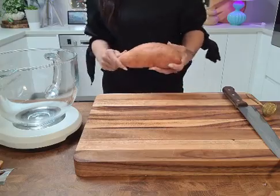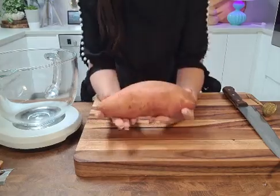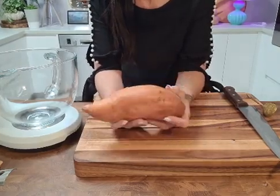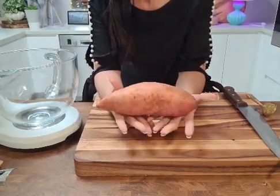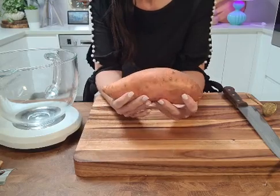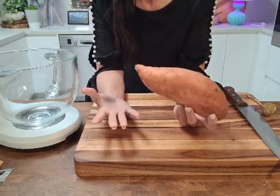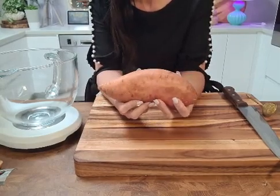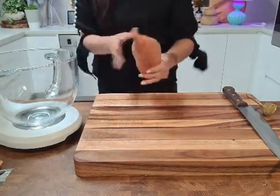Now look, if you think that's all a little bit too much like hard work, you can also boil it and mash it. If you want to do that, peel it, cut it up into small pieces, pop it into a pot with some water, and boil away for about 20 minutes till it's lovely and soft. That's a little bit easier, but the roasting method is way tastier, in my humble opinion. So that's the first thing you want to do.